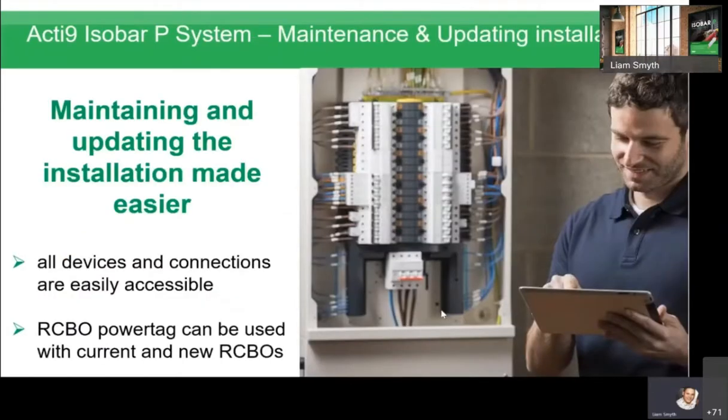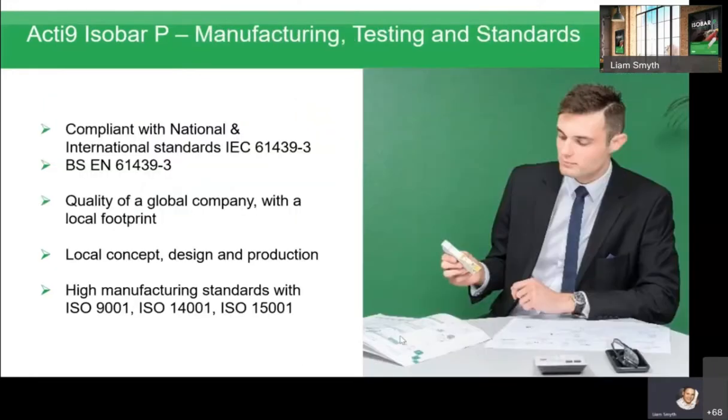So from a maintenance point of view, there's fewer connections, less cables, much lower potential for human errors, and easier fault finding or troubleshooting if a new plug-in type RCBO needs to be removed and put back. And it meets all the requirements for the national and international standards, IEC 61439-3 and BS EN 61439-3. Quality of a global company, Schneider Electric, with a local footprint, high manufacturing standards with ISO 9001.